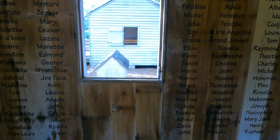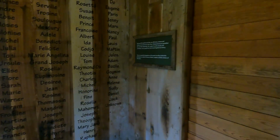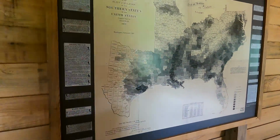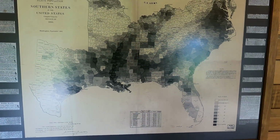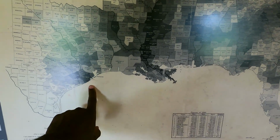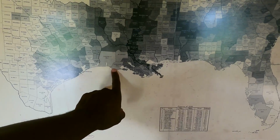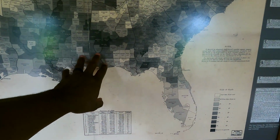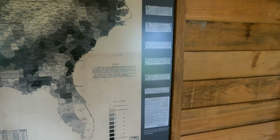So on this wall is all the people. Here's a landscape of slavery in the deep south. So you see this here, all the way from Galveston, all the way, you know, Louisiana, Mississippi, Alabama, Florida, South Carolina, North Carolina.